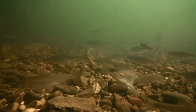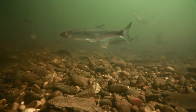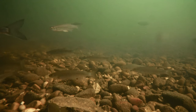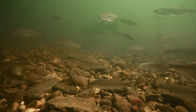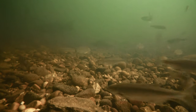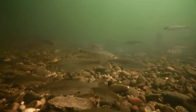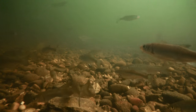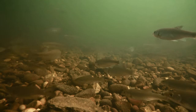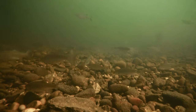I'm certain when the barbel come in, if they come in, they will push those small fish around immediately. Chub is circling further from the camera. Maybe I will add a little bit more bait, just to keep them interested, you know.